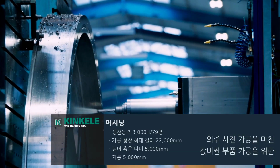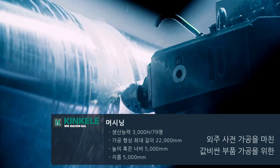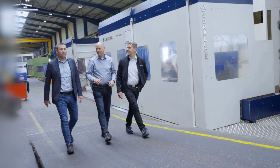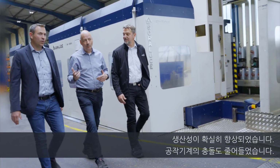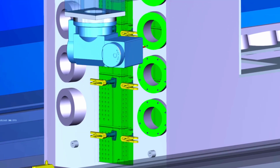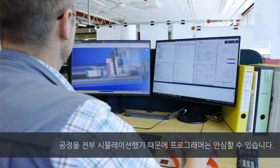The large and partly pre-machined parts are very expensive, so every program must work the first time. Any mistake means a lot of money and a lot of aggravation. Productivity has definitely increased. Collisions on our machine tools have been reduced, and today we cannot imagine using an NC program without simulation with Vericut. The programmer can relax because our processes are fully simulated.